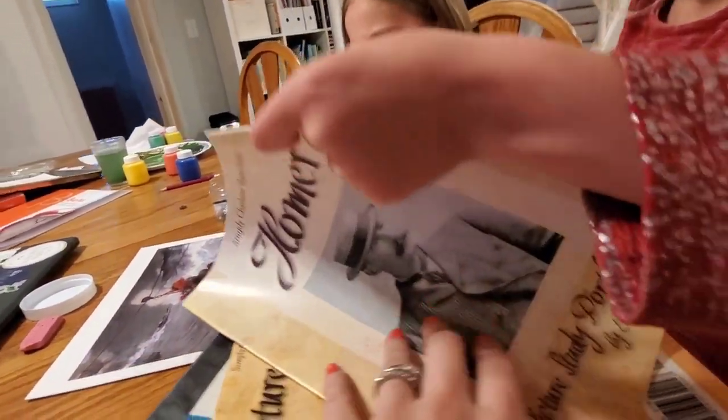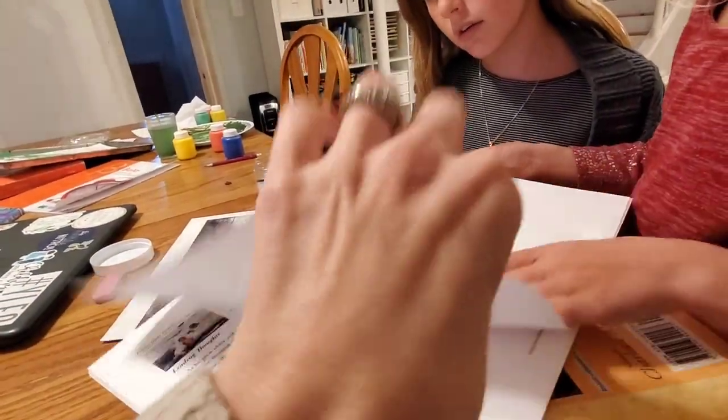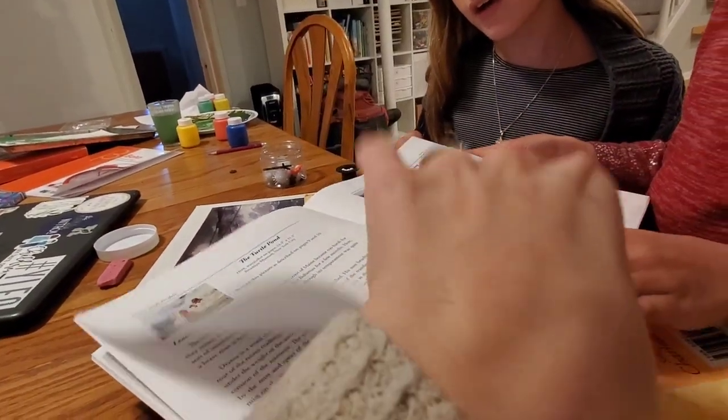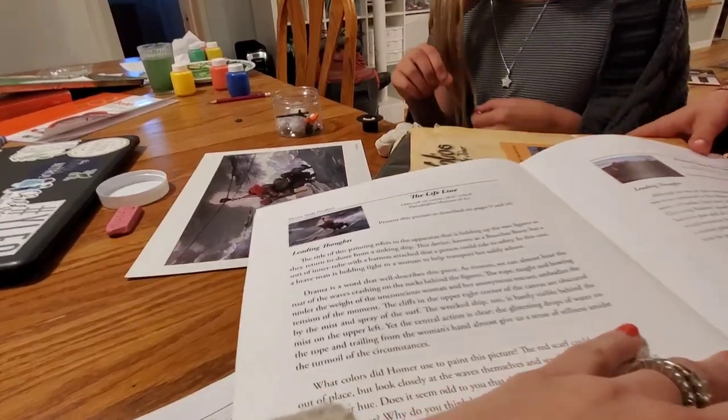So we'll look at the picture here. What's it called? What do you call it? I call it Casting. So the lifeline. So that's what that is.